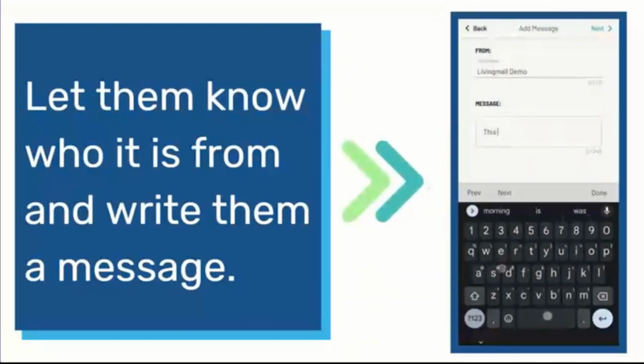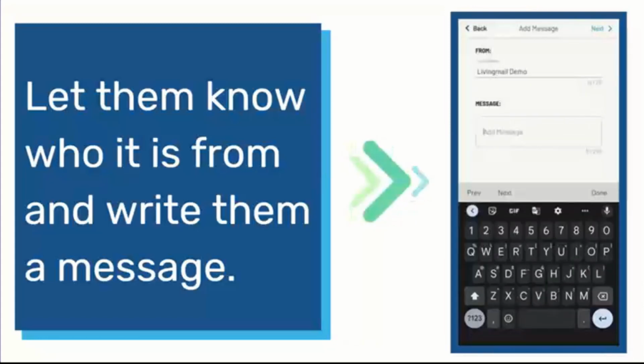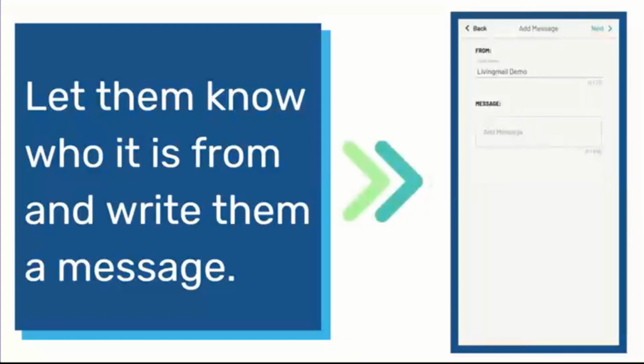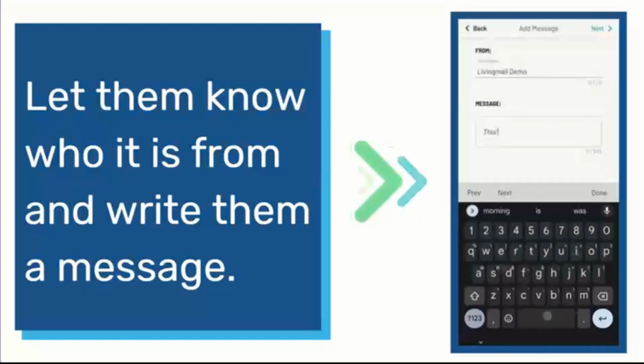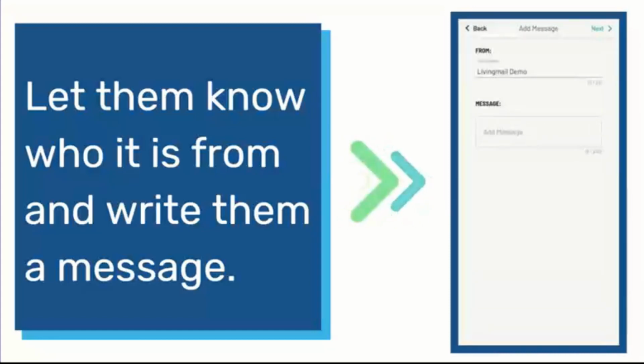Now you're going to go ahead and enter who it's from, so you can put your name and then your message. So you could put, for example, Mario's Pizza and say, hey everybody, we're having a 20% off sale. Come and check it out. Scan the QR code to see some additional details. And then you could have a video explaining the service and showing how you make a pizza and really letting the customer get involved in that process to really enhance that experience.